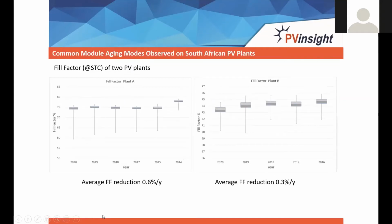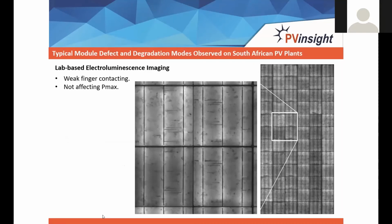A more interesting characteristic is perhaps the fill factor. There you can see how the fill factor changes from year to year, 2014 at the start, and fill factor really gives an indication of the quality of the module. Next slide. Okay, here are some pictures. Typically, what we see on many plants is this weak finger contacting that you see between the fingers. It doesn't really affect the maximum power of the module or the performance of the module. Next slide, please.